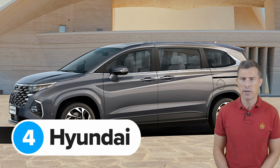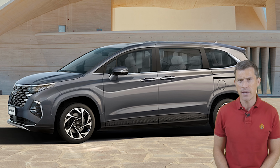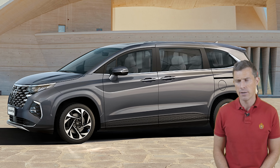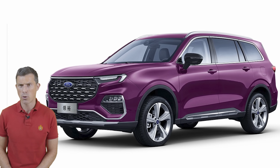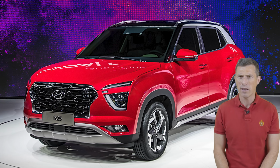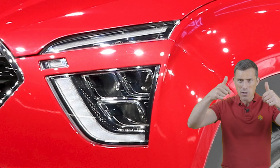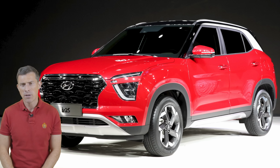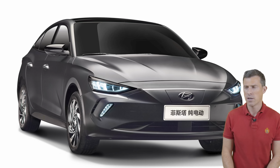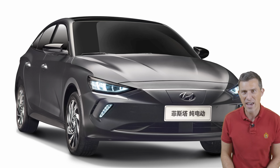Moving on to H and Hyundai, and we have this rather ugly looking thing. It's called the Custo, and it's a 7-seater MPV. It's powered by a 1.5-litre petrol engine. I couldn't be less excited, especially as it costs £21,000, which is the same as that Ford Equator, which looks better. Next from Hyundai, we have the iX25, which is a little bit like the Bayon which we get in Europe in terms of size and the fact that it has those upside down lights at the front, doesn't it? Price of this, £13,000.